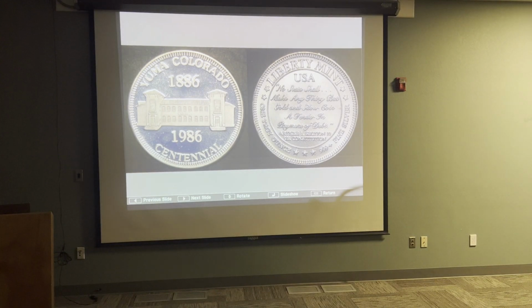This is the Yuma, Colorado one. This one's really common. Sometimes you'll even see this, like a dealer will have a pile of silver rounds, and it'll just be one of the ones in there. So these are really common. They're worth just a nominal amount above the silver value.